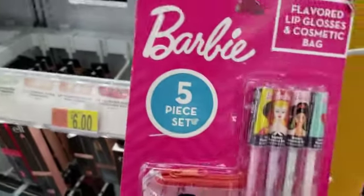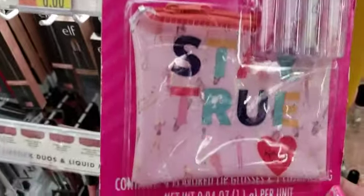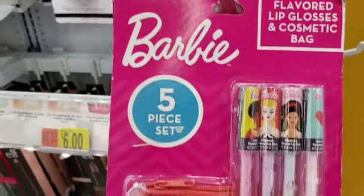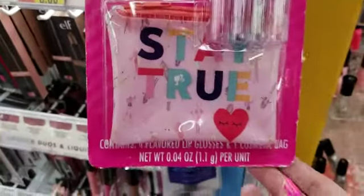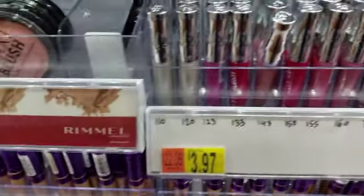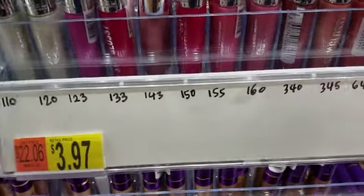Oh my gosh, this is so weird. We literally bought a couple of these and they were clearance price at $2, and now guess what? They're back up to $3.97, so actually we'll go over it at the end of the video. It's so weird. But it's Barbie. Oh my gosh, I just found this. Okay, so this is the Rimmel.